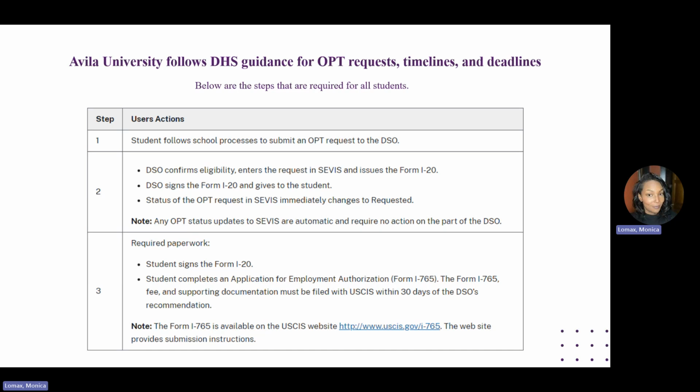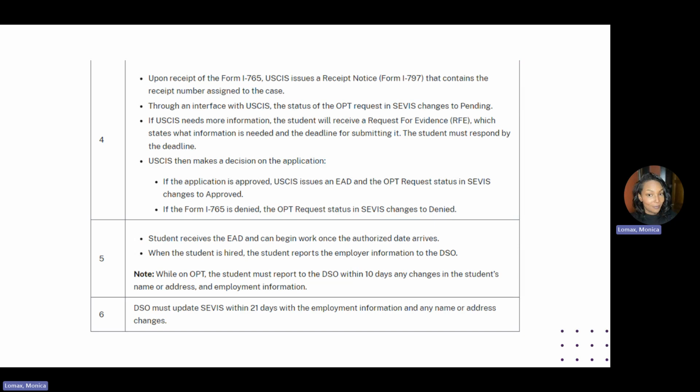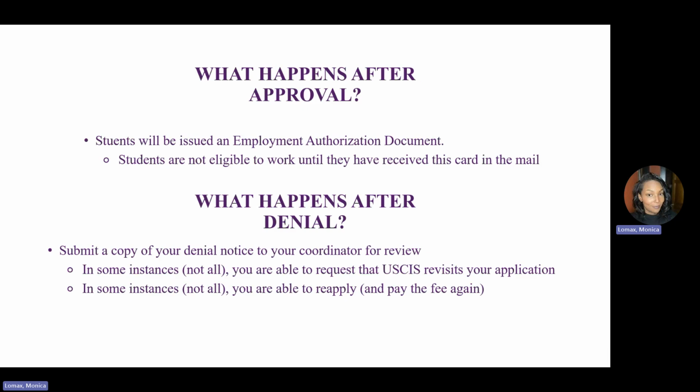The first step is to follow the school processes to submit the OPT request to the DSO. So our processes are watch the webinar, get through the webinar, submit the request. I confirm you're eligible. I give you that OPT I-20, you sign it, you send it back, you file that I-765 form. USCIS begins adjudicating, and then if you're approved, you receive the EAD card and you begin work when the authorized date comes, right? And then from there, I have 21 days to update your SEVIS file with any updated addresses or anything like that. So, what happens after approval?